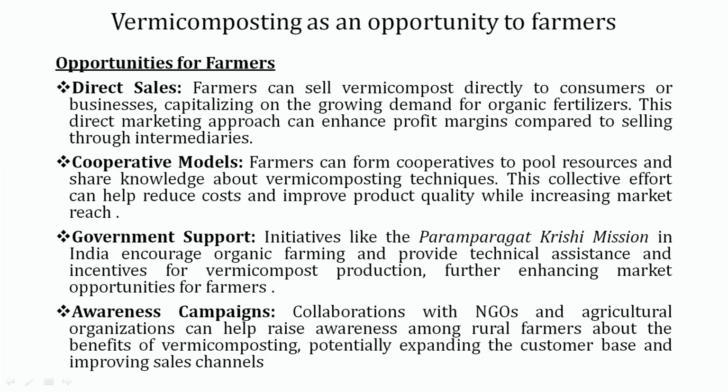So what opportunities can farmers see in vermicomposting? Farmers can be involved through incentives, training, and various educational programs for adopting vermicomposting for direct sale. Means farmers can sell vermicompost directly to consumers or businesses, capitalizing on the growing demand for organic fertilizer. This direct marketing approach can enhance profit margin compared to selling through intermediaries. Now the cooperative models can also be applied in vermicomposting. Means farmers can form cooperatives to pool resources and share knowledge about vermicomposting techniques. These collective efforts can help reduce cost and improve product quality while increasing market reach.